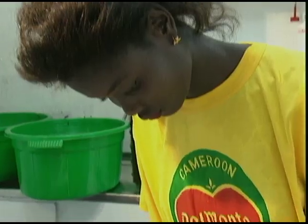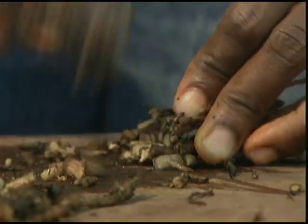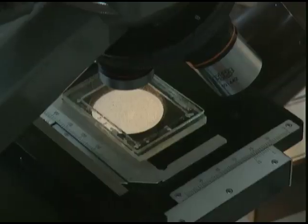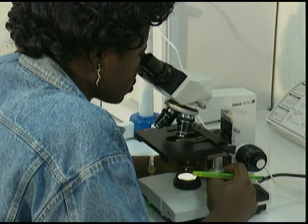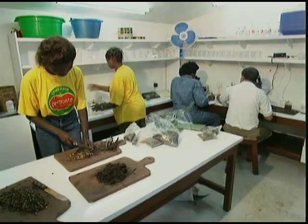The plant depends on the roots for nutrients from the soil and for anchorage. So if we don't control the infected roots, if we don't treat them, the bananas produced at the end will not be of good quality.